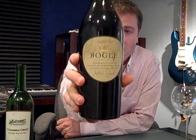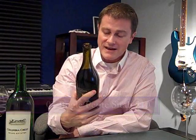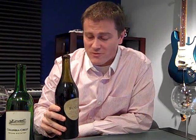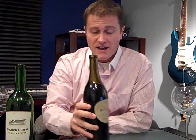And this one is a Bogle Petite Sirah. Petite Sirah is mostly found in California, and the Petite is a little bit of a misnomer because it is not a petite wine. Typically, it's a very big and bold wine, peppery and spicy. So we're going to give this one a try.